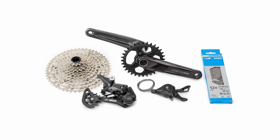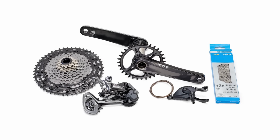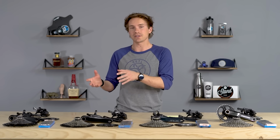So the entry-level stuff is going to shift crisp and snappy and really well as long as it's adjusted and assembled correctly, just like the really high-end stuff. You might notice something that's a little bit less tangible, and that's kind of the feel, right? There are going to be materials differences, and that boils down into the weight differences as well.